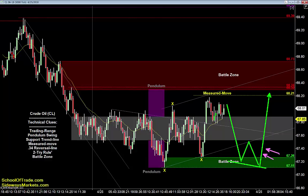So two-try rule, buying off the low, back up into that range tomorrow. So now we've got the sellers covered and the buyers covered around this range. How do we break out? What would a breakout look like? Well, we always know there are three things we look for when it comes to a trend reversal. This also applies to the two-try rule in a trading range.